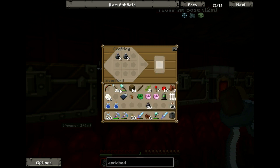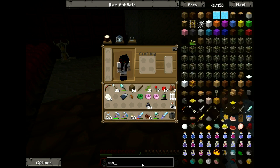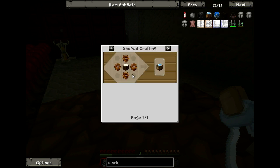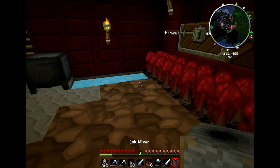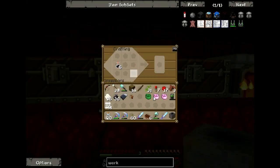How do you make the auto workbench? Auto workbench is 4 wood gears and a crafting table in the center. And a wood gear is... Okay, so crafting table in the center and then wood gears around it? Gotcha. You've got wood gears? Awesome. I got your wood gears right here. Right, so I need to make some link things.